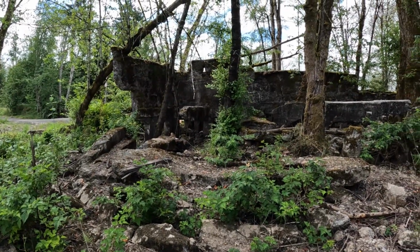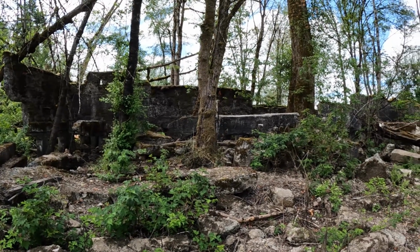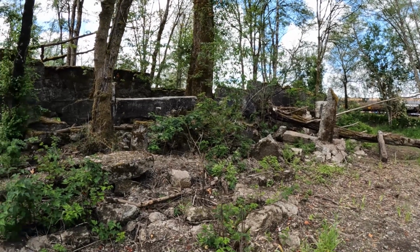Look at that big cottonwood that grew. They grow so fast. Yeah, that one there, that's huge. Amazing. That tree's probably like 60 years old.